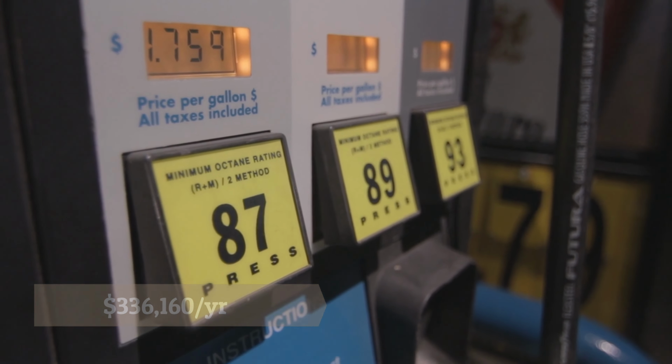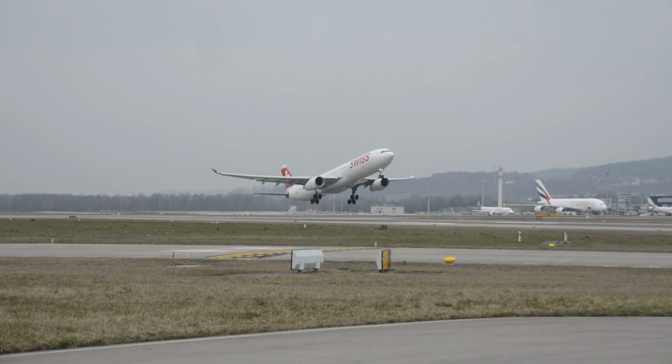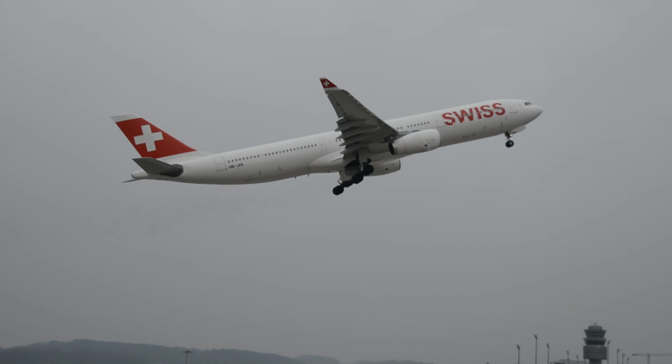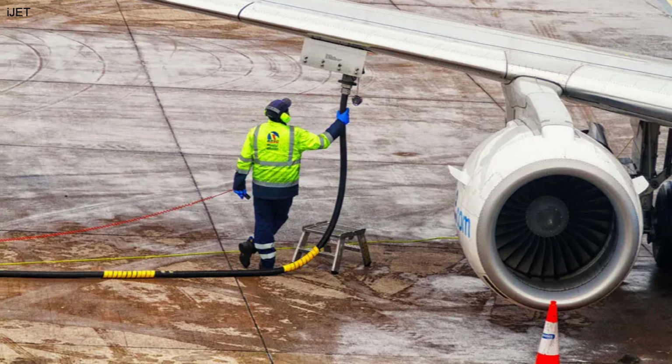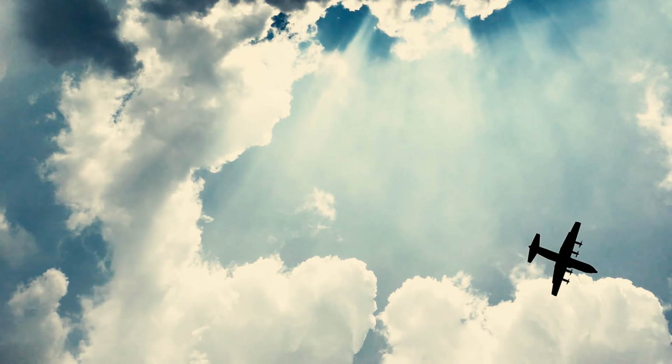$336,160 a year. Now we're getting somewhere. Fuel up that bad boy so we can get in the air already. The cost to fuel a private jet is $336,160 per year. This includes the cost of fuel for takeoff and landing, as well as taxiing. It also covers the cost of fuel for any additional stops along the way.